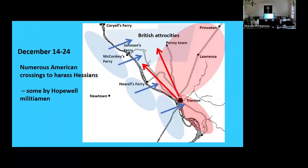During the next week or so, the next 10 days, from the 14th to 24th, the British occupied New Jersey and the Americans Pennsylvania. But one thing that we forget about all the time is Washington kept crossing the Delaware, crossing from Pennsylvania now to New Jersey.